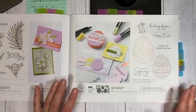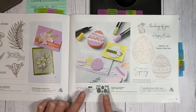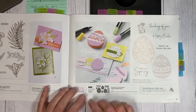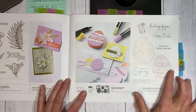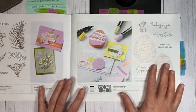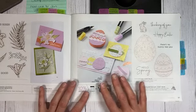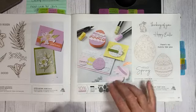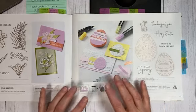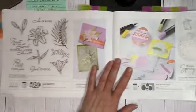Oh my gosh, Excellent Eggs. Look how adorable these are, but there's dies. Look, there's scallop and rickrack and curvy, and you can use these to make your own dies, and then you can color them in. So that is one. I'm going to tell you, this catalog is only 4 months long, and if Stampin' Up! is to run anything, especially dies and punches, it takes almost 90 days for them to get to the US warehouse. So I would suggest ordering your dies and punches first, and then go back and get some of those other things that you want.